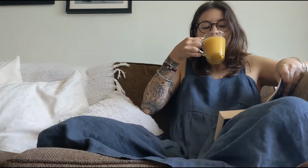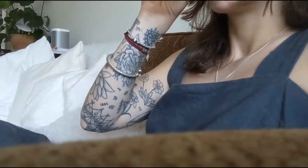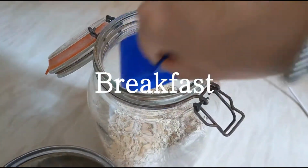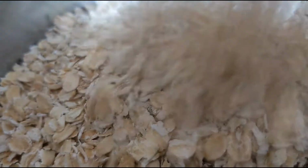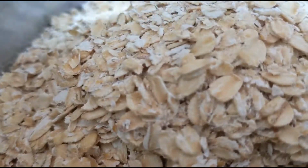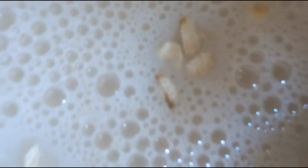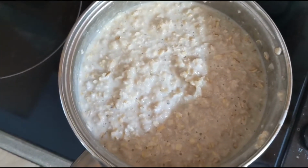As you would have seen in previous videos, I don't eat my breakfast until a little later in the morning, about 10, half 10, and I always have porridge. I cook my oats with half water and half homemade oat milk. I find this gives us the best results, and I make enough for me and my partner, and then I start on the toppings.